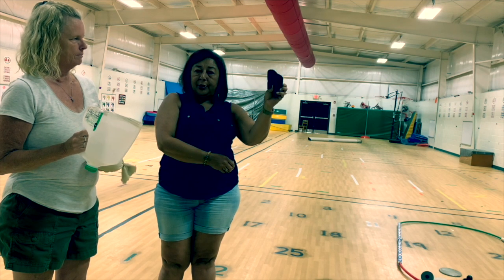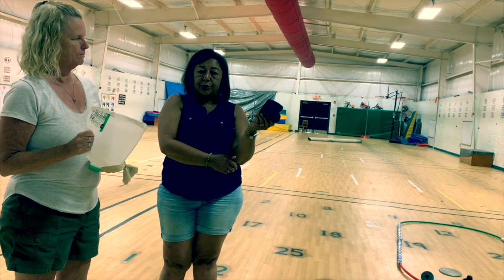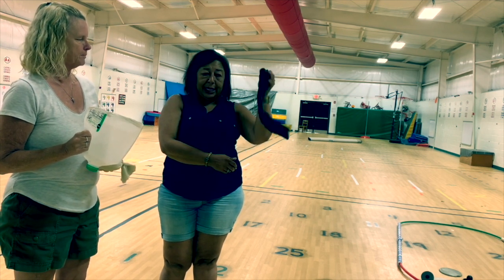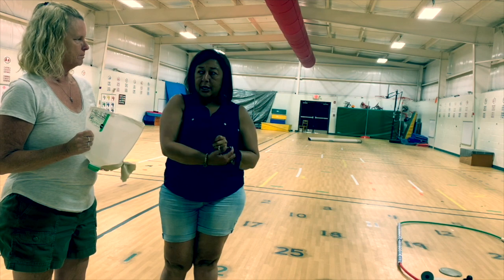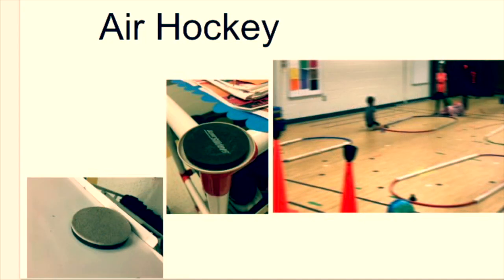And it's not too heavy, it catches nice, it still has enough weight that you can throw with it. But it's just another thing, I'm sure everybody has lots of mismatched socks, and you can also get people to save these.